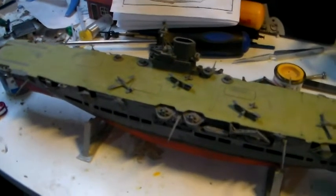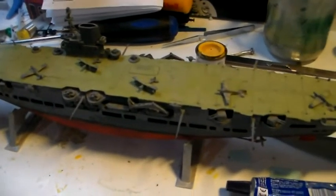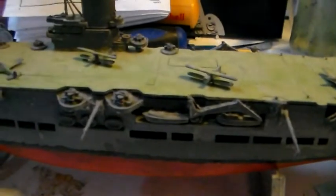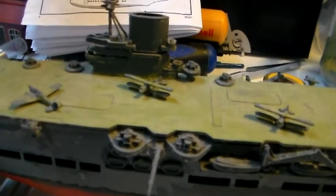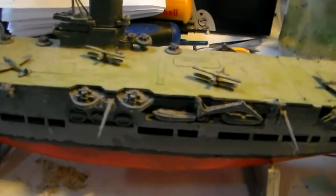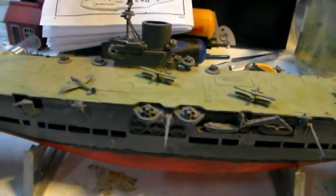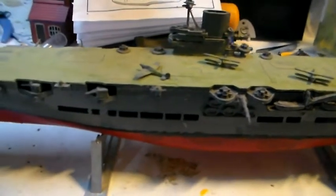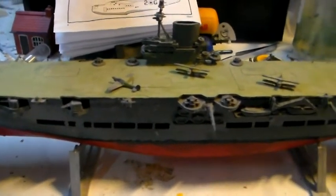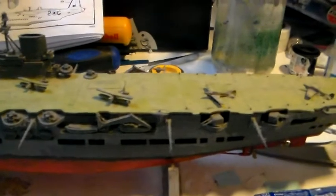So this is a model of HMS Ark Royal, and it's a pretty standard design aircraft carrier of the 1930s. We've got Swordfish biplanes, and these are the Fairey Firefly fighters. And Ark Royal took part in the attack on the Bismarck, among other things. It was very successful. Eventually sunk by the Germans, unfortunately. But as you can see, it's basically a straight runway, straight through.